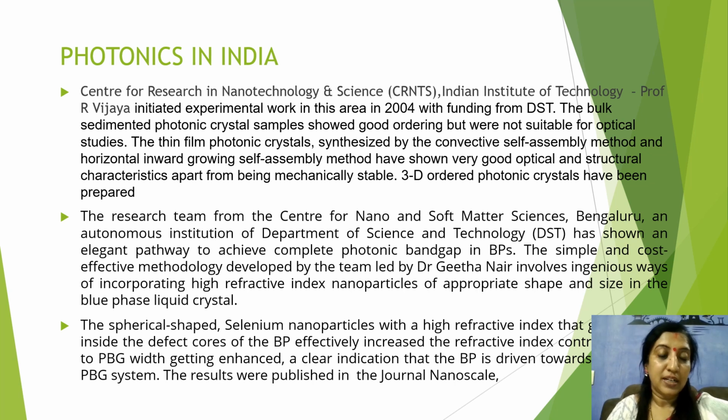The 3D ordered photonic crystals have been prepared in this laboratory at IIT, and the research team from the Centre for Nano and Soft Matter Sciences in Bangalore, an autonomous institution of the Department of Science and Technology, DST, has shown an elegant pathway to achieve a complete photonic band gap. The simple and cost-effective methodology developed by the team led by Dr. Geeta Nair involves ingenious ways of incorporating high refractive index nanoparticles of appropriate shape and size in the blue phase liquid crystal. Spherical selenium nanoparticles, with a very high refractive index, can also go into the cores, and they are very effective in their refractive index changes.